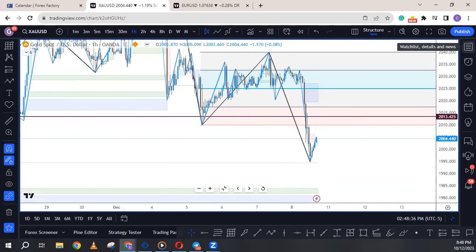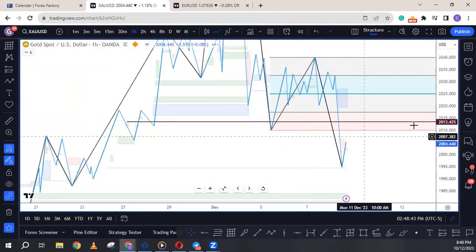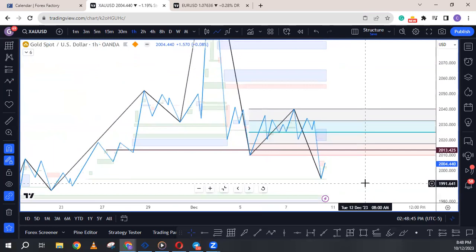So gold is still bearish. Any rally will offer... Not clear. This what you explain now is not clear. Okay, let me explain again. Gold is bearish. That's one fact we've established.